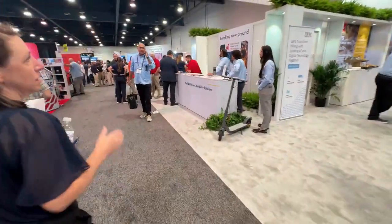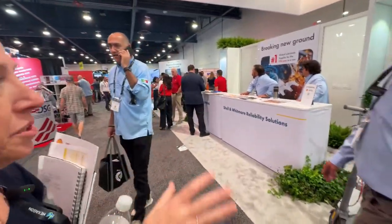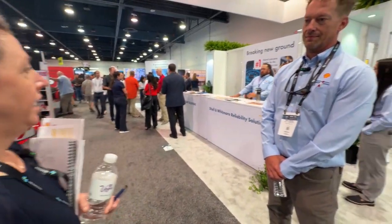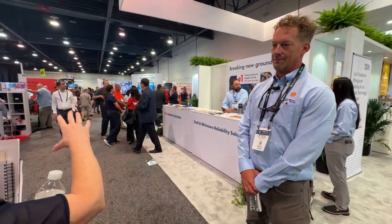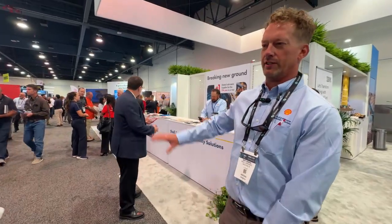Shell, to serve our mining customers in the United States, we have a joint venture, which is Shell and Whitmore Reliability Solutions. Bret works for the joint venture. And then we have the Shell direct team in the U.S. that covers the other sectors, like the quarries and cement, but they cover the hard rock mining. The hard rock, all heavy duty mining except for aggregates. Aggregates stayed with Shell. Everything for mining and rail came to the JV. So that's why you see the joint booth.